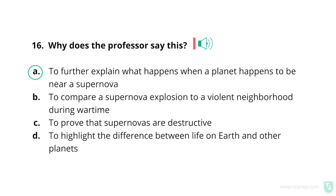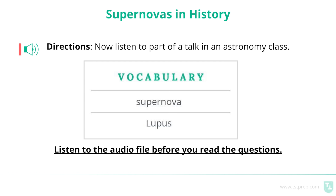Directions. Now listen to a part of a talk in an astronomy class. Although many supernova explosions in our own galaxy have gone unnoticed, a few were so spectacular that they were clearly seen and recorded by sky watchers and historians at the time. We can use these records, going back 2,000 years, to help us pinpoint where the exploding stars were and thus where to look for their remnants today.